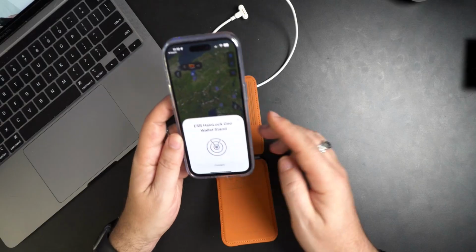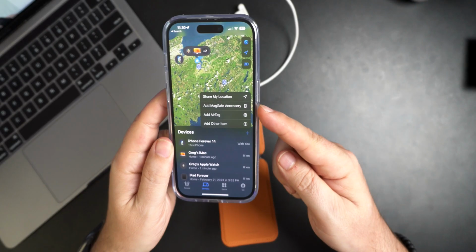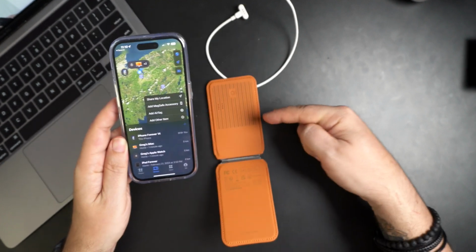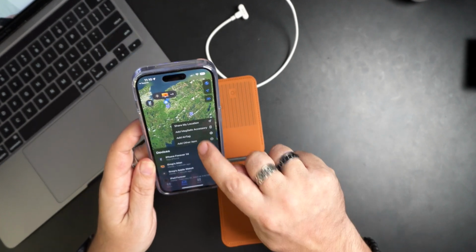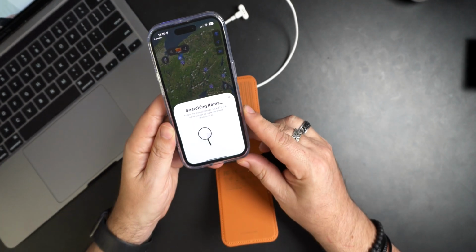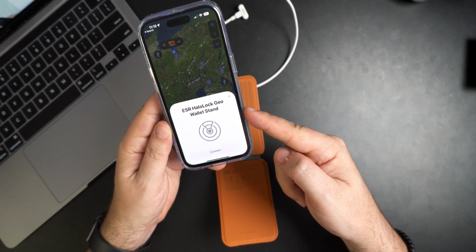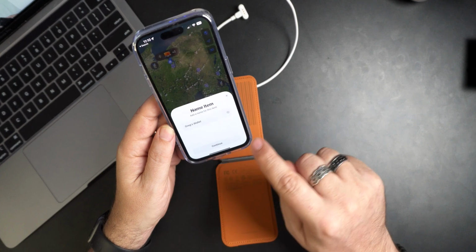I found it. So, as you can see here, I'm gonna do this again. Under the plus, it's not either. You can see it's add MagSafe accessories, add AirTag, add other. So I went to add other, and it doesn't even have to sit right here, right? Add other, searching, ESR Halo Lock GEO Wallet stand. So it's other, okay? Connect.